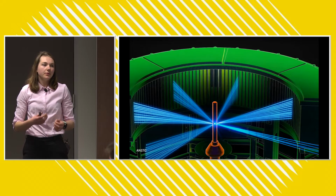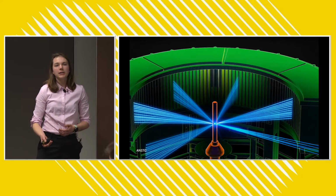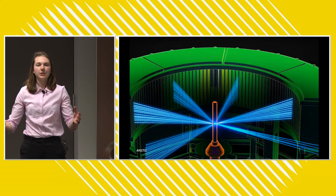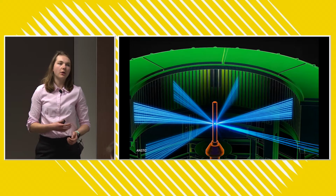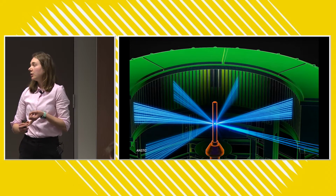So the neutrons that interact with our sample, different atoms are going to interact differently with the neutrons, and then we collect the scattered neutrons that come out the other side. And that can tell us about the type of atoms and location of atoms within our nuclear fuel.